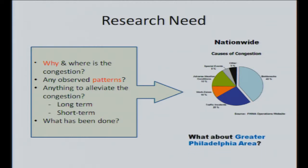However, where I live, the greater Philadelphia area, this kind of study hasn't been thoroughly reviewed. There have been a lot of studies looking at the congestion bottleneck part, as well as interchange improvement studies here and there, but a thorough study hasn't really been done, and that's where DVRPC, our MPO, as well as PennDOT and our university, talked together. So that's the main part of today's presentation.